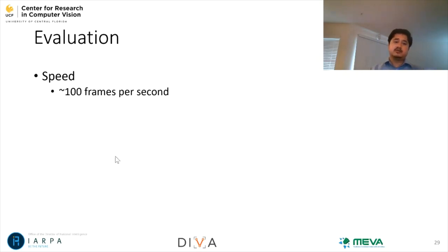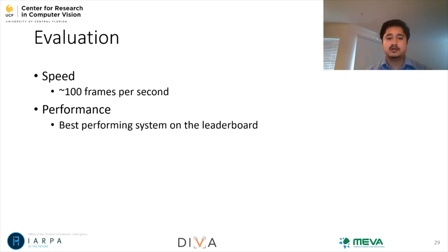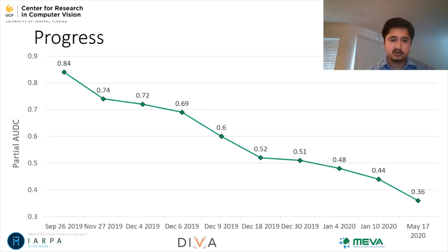So in terms of speed, the system is pretty fast. It runs at around 100 frames per second. And the best model we have right now performs a bit slower than this because we have an ensemble of different models, which makes it slow. And in terms of performance, currently it's the best performing system on the leaderboard. NIST is going to present the results, so I will not talk about the numbers.